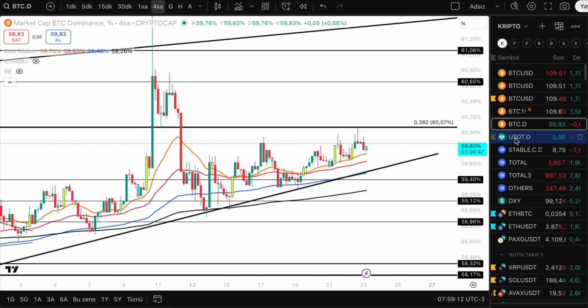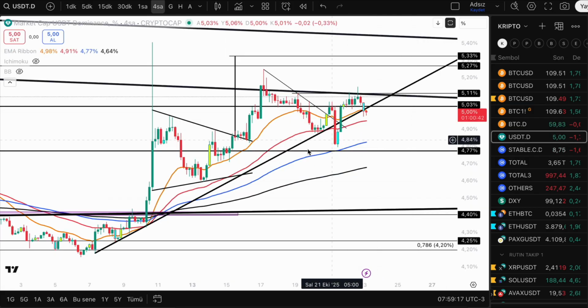Now let's examine USDT dominance. Now there is an uptrend here that I consider very important. This trend was broken during Trump's statements about China. And just a few hours later, when Trump issued another statement completely opposite to his prior remarks, we quickly recovered above the trend line. Now we are again seeing that we are breaking the trend in a downward trajectory.